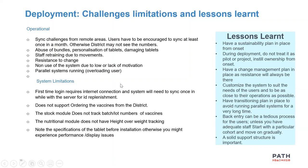System limitations: first time login usually would require internet connection, and the system doesn't support ordering vaccines from the district, nor does it track batches or lot numbers on the vaccine component. And then the other thing is that the specifications on the tablet may matter due to the screen size, for the tablets that sit at the facility level.